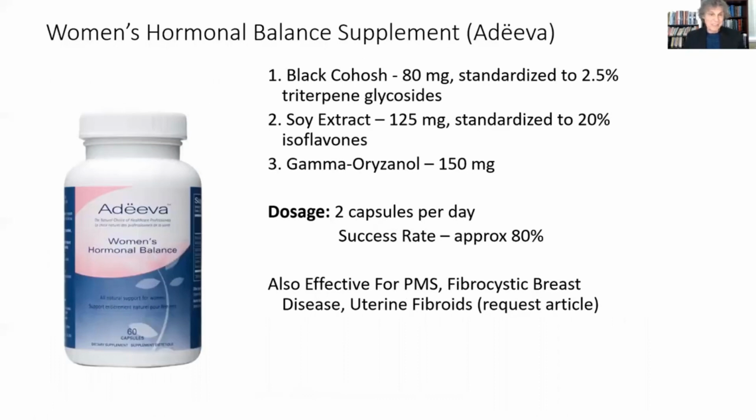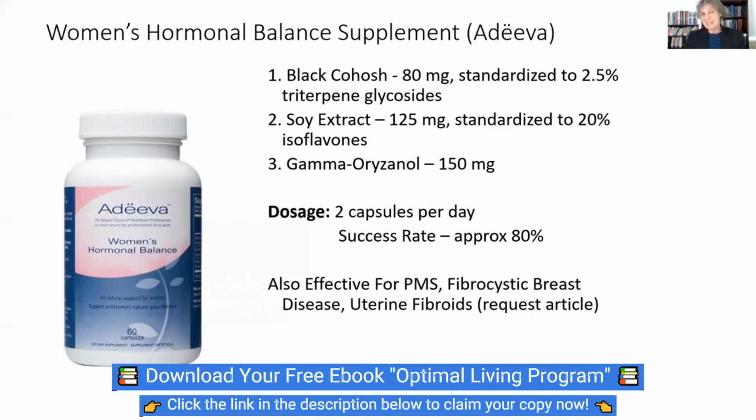as I did when I put together Women's Hormonal Balance, which has been around for a long time and has helped a lot of women. So it is the standardized grade of black cohosh, the right dose of the standardized grade of triterpene glycosides, with soy extract at a standardized grade yielding 20% isoflavone content, and gamma oryzanol using the clinically effective 150 milligrams twice a day.